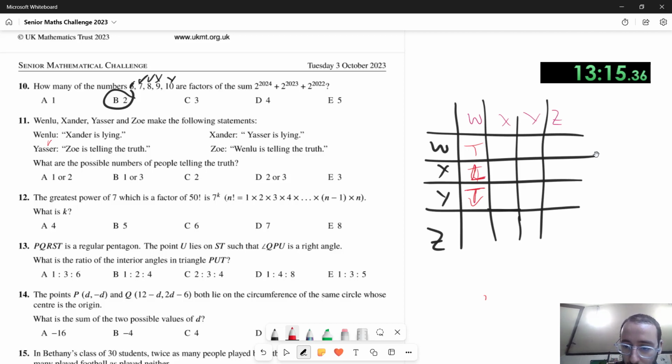Lying, truth. And if Yasser's telling the truth, then Zoe's telling the truth, then Yasser's telling the truth. Then Wendy's telling the truth. Okay, that works. So it could be 3. Could be 3. Okay, let's try the next one.